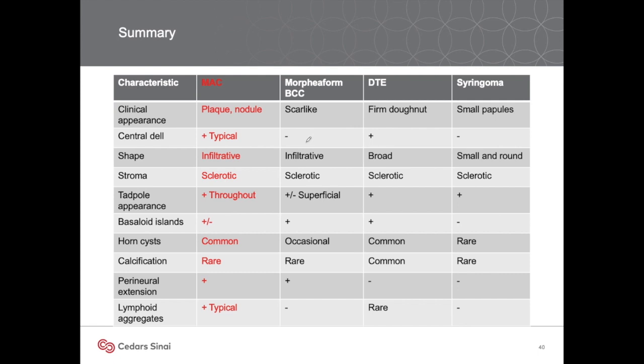Microcystic adnexal carcinoma can have many of the features listed in the table, but the combination of lymphoid aggregates and perineural invasion is quite specific. Morphiform BCC can resemble the other entities in some areas, but you usually see the classic, more recognizable BCC everywhere in the lesion. And for desmoplastic trichoepithelioma, we don't see tubular differentiation, and we usually see calcification, which is rarely seen in the other entities.